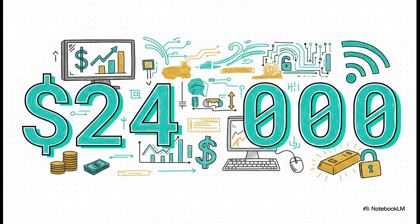So why is it so messy for us? Well, because the pros, they aren't juggling a thing. They have this, the Bloomberg Terminal. It's the absolute gold standard for financial data, for news, for analysis. And it costs a jaw-dropping $24,000 a year for one person.